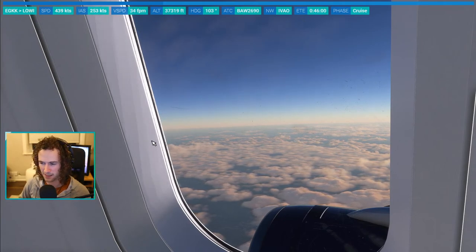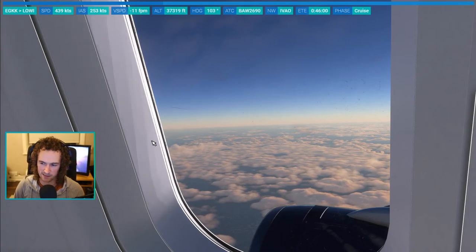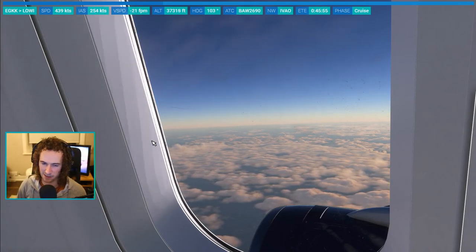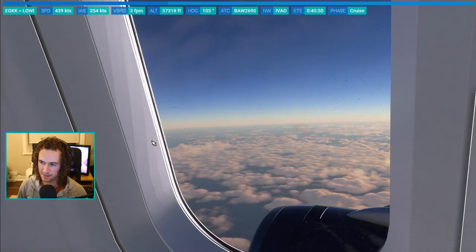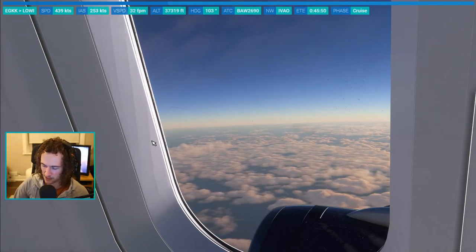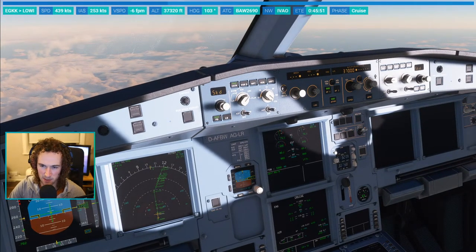Is it like VNAV? Not really, no, because with VNAV the aircraft calculates the vertical profile for you. It's kind of like using, if I jump back to the cockpit here, the vertical speed mode.